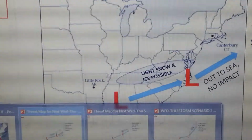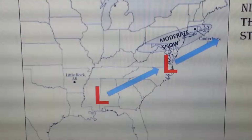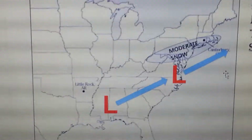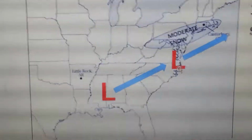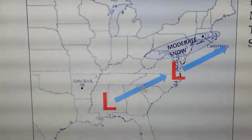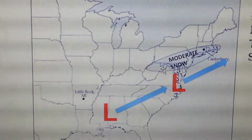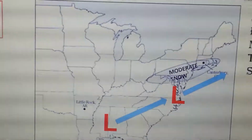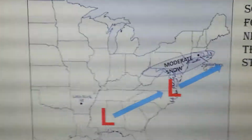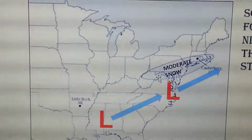Scenario number 3 is an in-between solution. And this is kind of what the American model is supporting right now. I mean, it has everything attached, but because of the positive tilt of the trough, it doesn't come right up the coast. Instead, it takes a northeasterly track, but not right up. And what could happen as a result of that is the mid-Atlantic would have a better chance of getting snow this way. It could be a light 1 to 3 to moderate 2 to 4, 5-inch snowfall if this solution were to pan out.